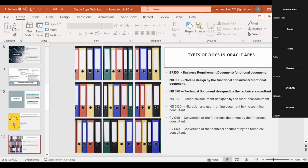Okay. So BR100 is basically the business requirement. Who will prepare this document? Business consultants and functional consultants will prepare it. MD50 is also prepared by the functional consultant. As technical consultants, we will get this requirement document from the functional consultant. Based on the MD50, we are going to prepare the MD70. Okay. These are the types of documentation.